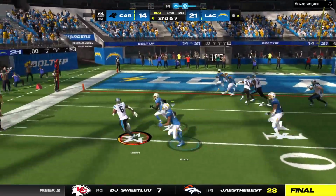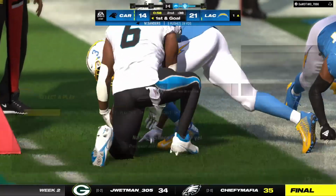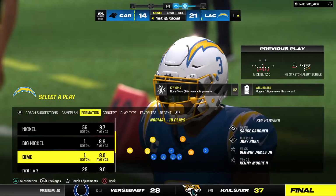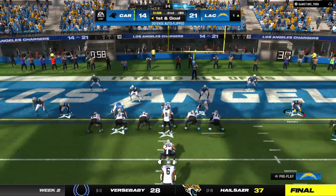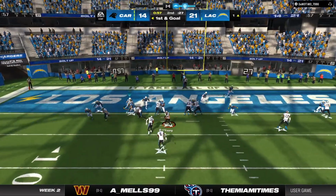Another run here with Sanders. And just shy of the goal line as he's out of bounds right at the 1. 7 yards on the pickup there, and now they'll have it first and goal. Yeah, once more, strong running, excellent blocking at the point of attack. They've got a nice little drive brewing right here.